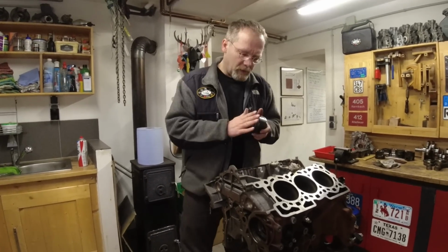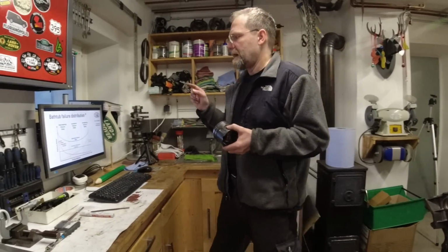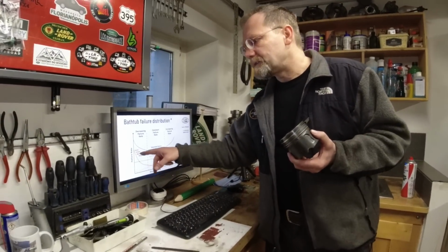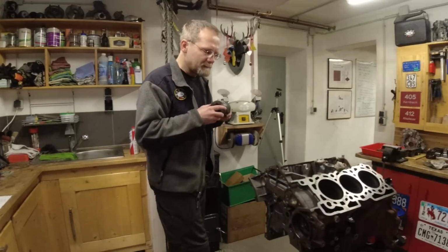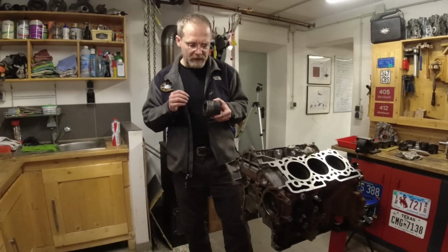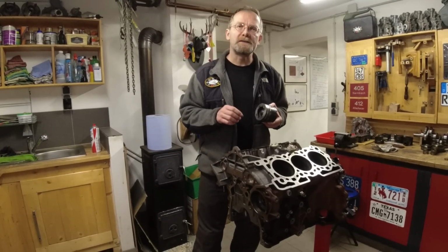Oh. So you can see the condition of this piston, and based on my graph, I say the lifespan of this piston is just after the early infant mortality failure rate, which means replacing this piston or replacing the rings, in my world, as they are in perfect condition, will actually not elongate the life of this engine.